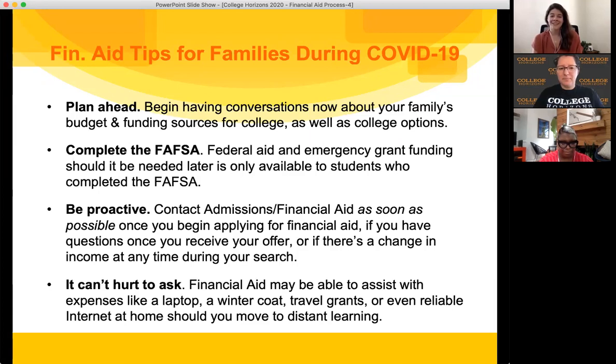Completing the FAFSA, we've talked about it so many times, but when it becomes available, please do it. Even if you are only qualifying for some small loans, so subsidized and unsubsidized Stafford loans, should you need emergency funding in the future with anything surrounding COVID, it is only available to those who have completed the FAFSA. So we always encourage all families to complete it no matter what, but it is technically a personal choice, but I would really, really encourage you to think about doing that.